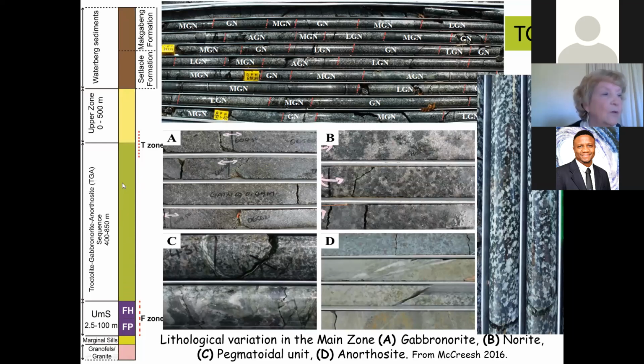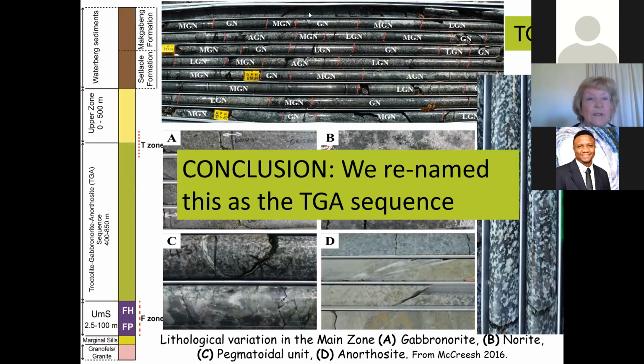The bulk of it is gabbro-norite, and when we go towards the top, we've got a very mixed package of rocks that includes everything from harzburgite to feldspathic pyroxenite to anorthosite, as you see here. So there are so many differences between these rocks, this stratigraphy and the main zone, that we started to wonder whether we wanted to call it main zone. The orthopyroxene and plagioclase chemistry is more primitive than elsewhere. There are no significant pyroxenite layers as in the pyroxenite marker in the main zone elsewhere. And there's so many other geochemical differences that we ended up renaming this sequence. Instead of the main zone, we call this the TGA sequence, for troctolite, gabbro-norite, and anorthosite.